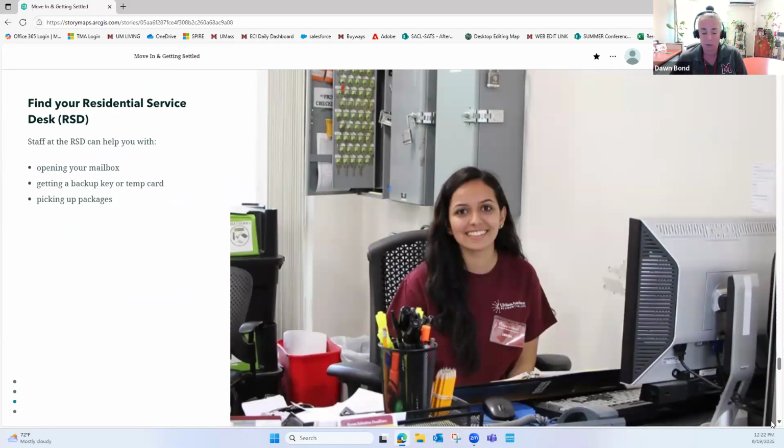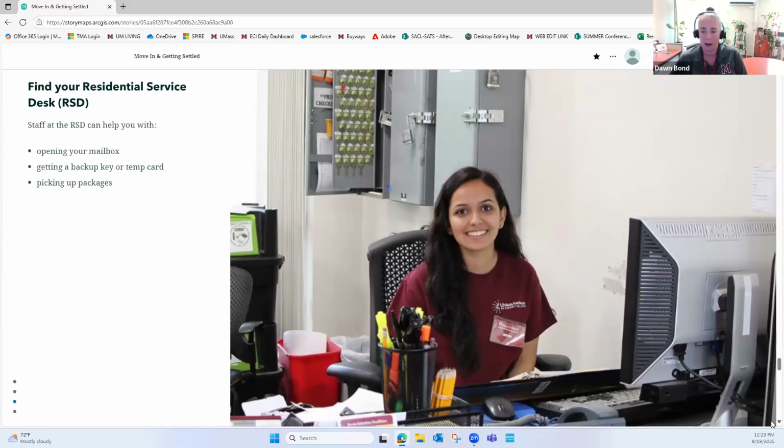All of our residence halls are locked 24/7, and students will need their U card or a temp card to get in and out of their residence hall at all times. And then more importantly, this is really why I think most students know where their residential service desk is, because this is where you go to pick up packages. Students will receive an email from our email box letting them know they have a package once it's arrived and processed by our team.